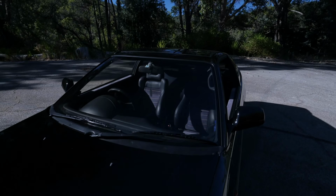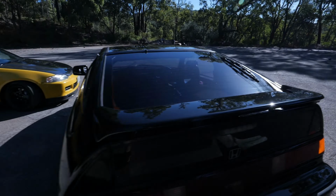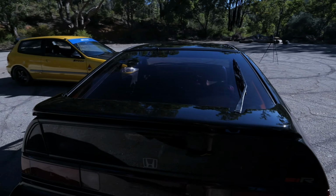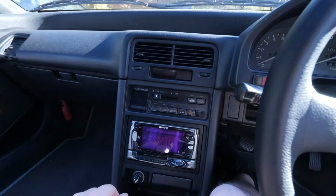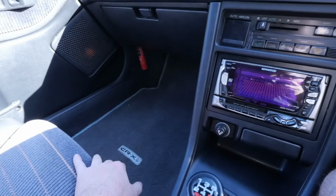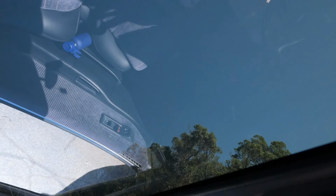For some reason the Japanese loved bronze glass in their Japanese variants, and that is what we have here. Now the CRX is famous for its nice little rear hatch here, glass, so you can see out unobstructed. Interior wise, we have a genuine spoon wheel. We have all the Japanese goodness of the air cons, floor mats, seats. You have rear seats, which the Americans and other variants did not, and of course that roof.